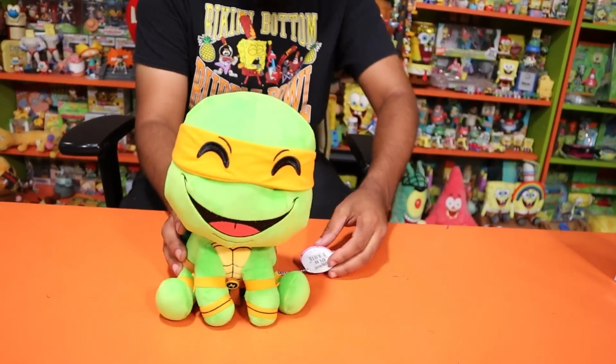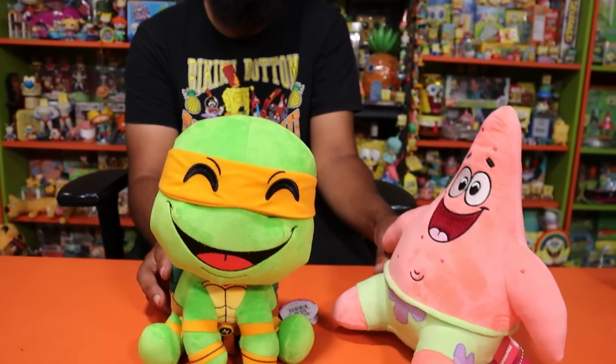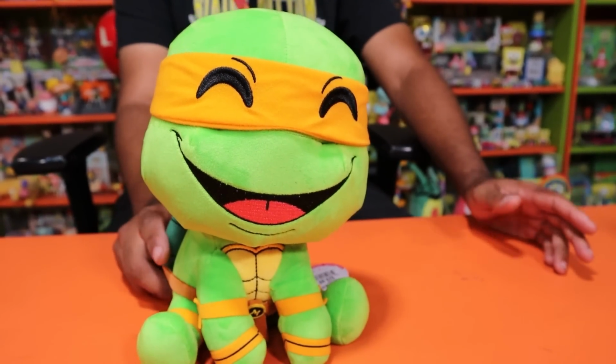Okay, so next up here we have the Michelangelo plushie. And dude, this is adorable. Don't get me wrong, I love the Patrick plushie so much. I'm so happy to add this one to the collection. But this has got to be one of the most adorable plushies I've ever seen in my life.